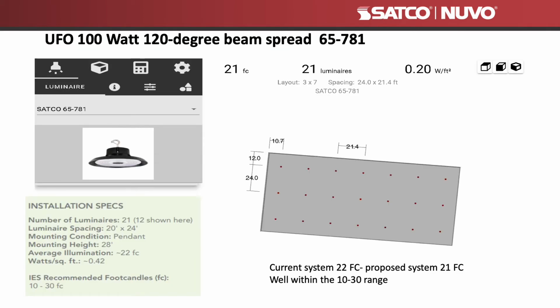Well, there are always options. In this case, we'll look at a lower wattage fixture. Why did we pick a 150? Well, it seemed right at the time. But after going through the calculations, it really doesn't make a lot of sense.